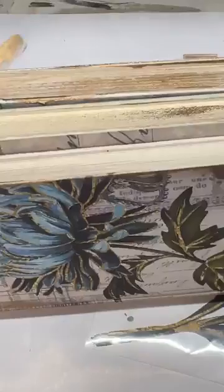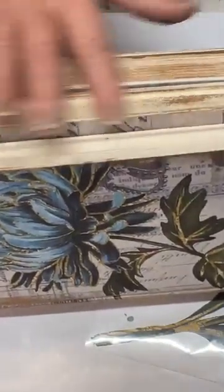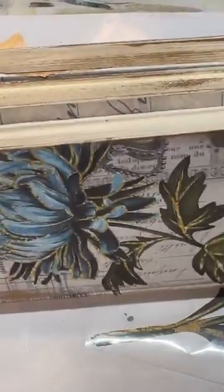Well, I don't think this aged brass is a terrible look. I actually like it. I was afraid it wouldn't be gold enough, but I like it.